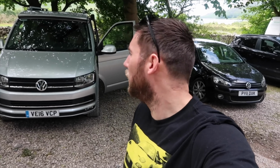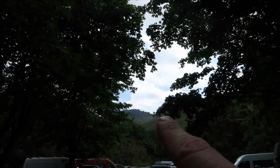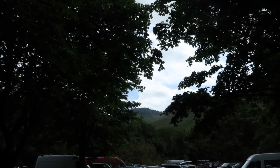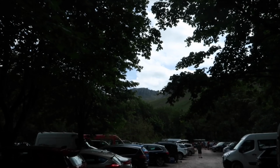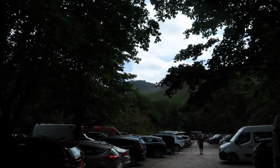Arrived at the car park at the bottom of Scafell Pike. It took us about an hour and a half, 2 hours to get here from the campsite. The van did awesome. We're going to make our way up there now. Probably make a few videos as we have a few breaks. I think you can really see it. Look, that is where we're heading, just up there. We're going to go out the top of this car park and make our way up there. You can just kind of see the path just there.